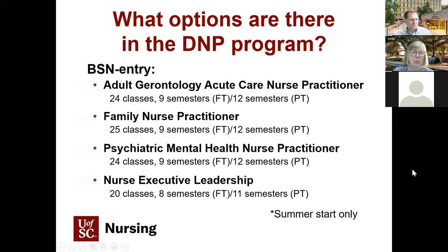The nurse practitioner programs on a full-time basis are 9 semesters in length. On a part-time basis would be 12 semesters in length and have 24 or 25 courses to complete. The Nurse Executive Leadership program, if you enter with a BSN, takes 8 semesters full-time or 11 semesters part-time and includes 20 courses. BSN entry, we only do in the summer. MSN entry, which we're going to talk about next, we do in the fall.